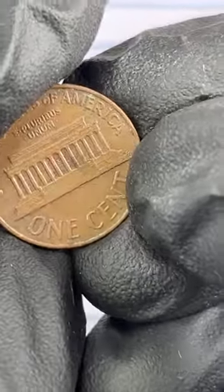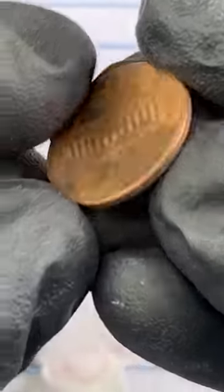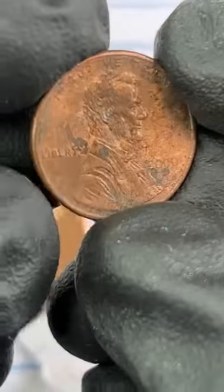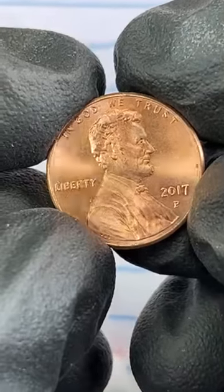There's a 66. Always check if the FG is there. If the FG is missing, that's worth some money. Somebody said, are these used pennies or brand new? Well, they're from the bank, so it could be anything. There's a 2000, pretty damaged, but yeah. That damage is going to be hard to tell if there's an error anyway.